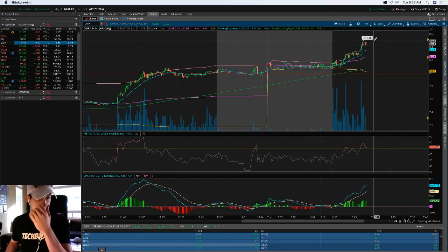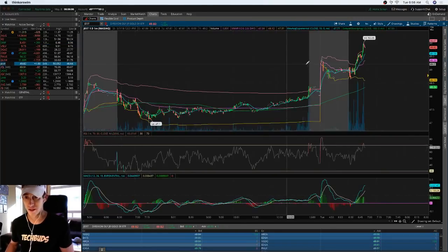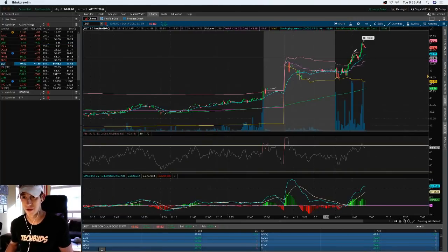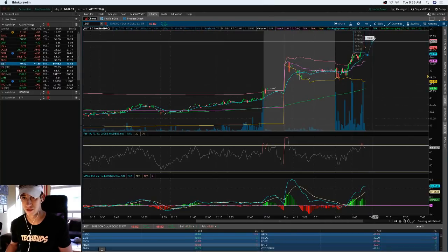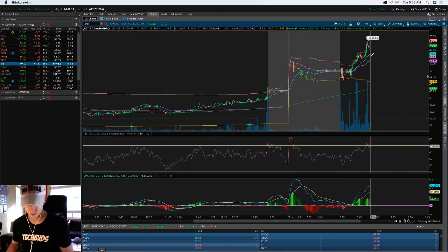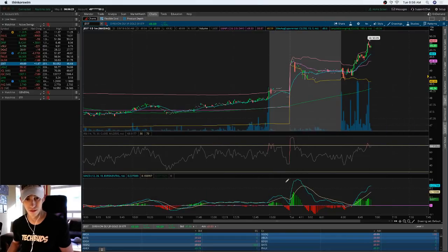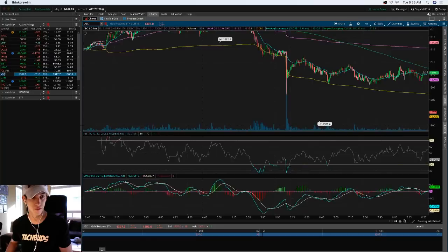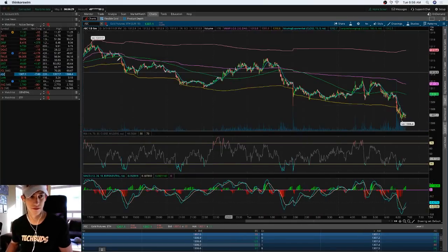All right, so we got DIA again, still trying to push up. JDST is freaking killing it. JDST ended up hitting highs of 50. I want to see if it pulls back closer to this. What's this range? No, that's not even enough. Let's see if it still pulls back. So I got /GC. Wow, that thing is rejected.